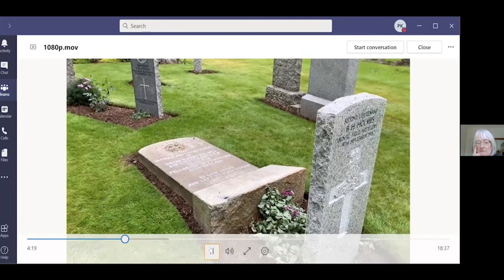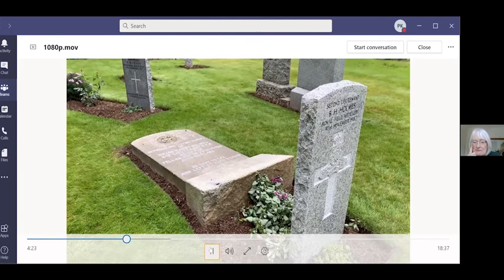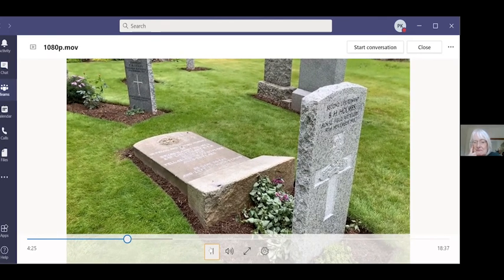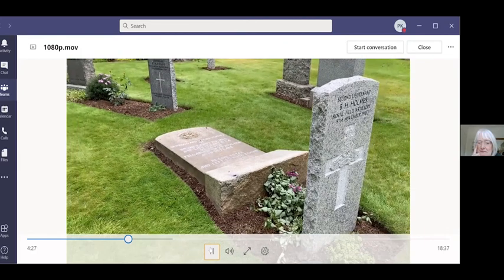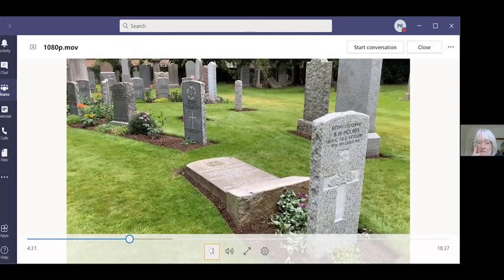And it is the Fijian custom for somebody to be buried behind a headstone so that nobody's walking over them when they're looking at the inscriptions. So we believe that is the case. So that brings us to the end of the move through to our larger plot.